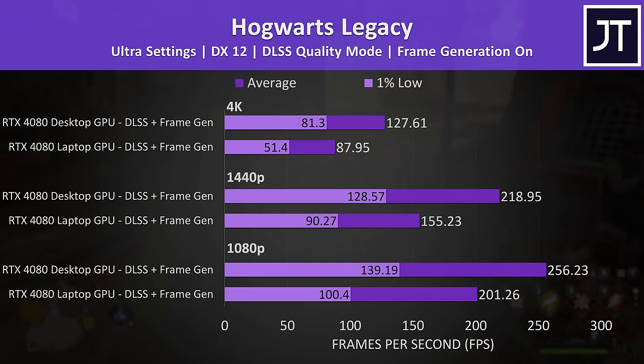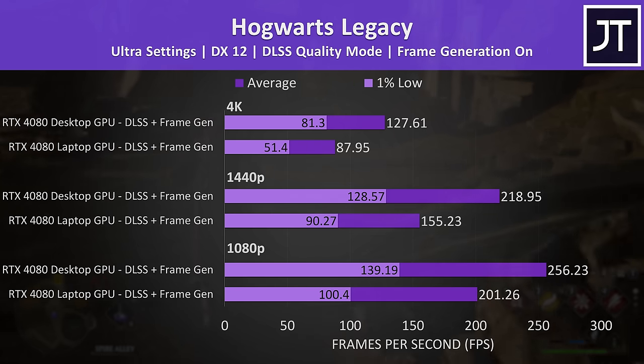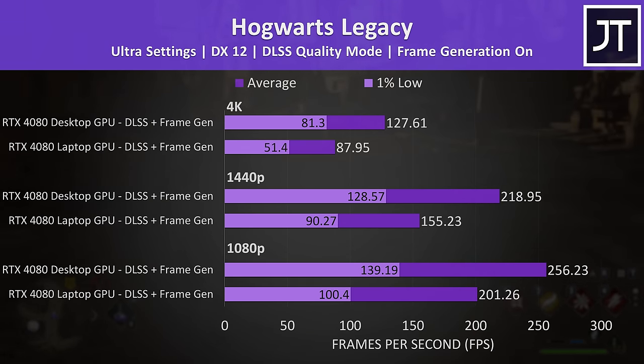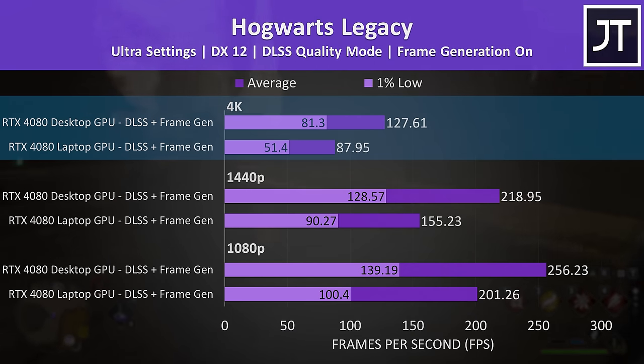This is another game where I've tested with DLSS set to quality mode and frame generation enabled, which felt much better, especially on the laptop. I've played this game for more than 40 hours with DLSS and frame gen on the entire time, and in my opinion, it runs much nicer with these features than without them. 4K was actually usable on the laptop now.